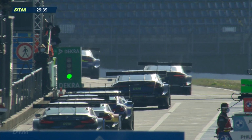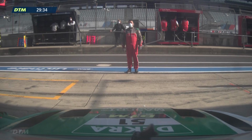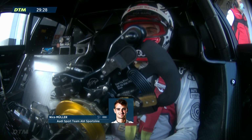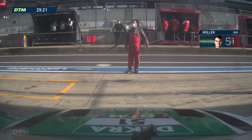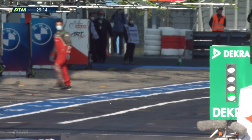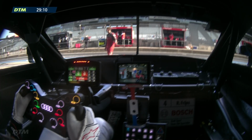So into turn number 1 is where the first of the runners head. And we're on board with Nico Müller then, awaiting the release from his garage, the AB Sportsline garage, a team headed up by Thomas Biermeier. Nico's... Okay, we can go. I was about to say Nico's engineer will be on the radio, Felix Fechner, and he does release Nico Müller, or allow him to be released.